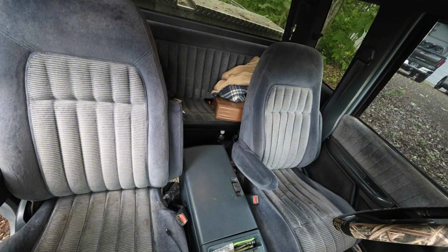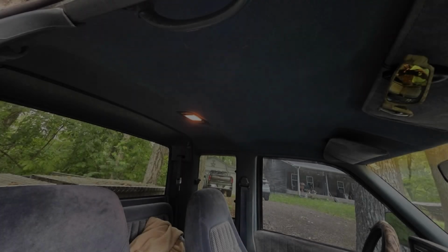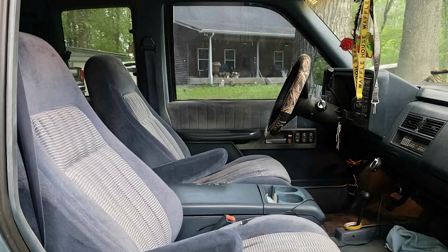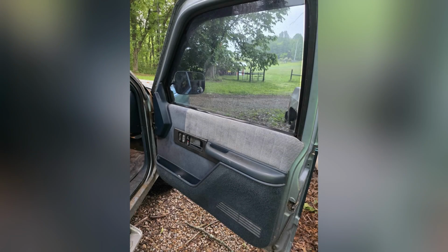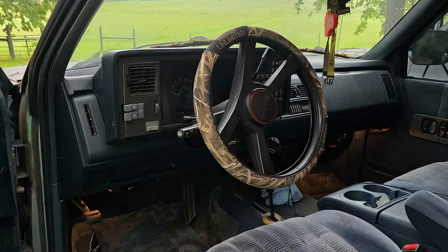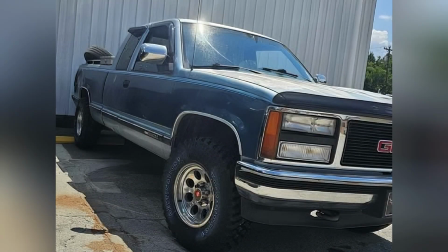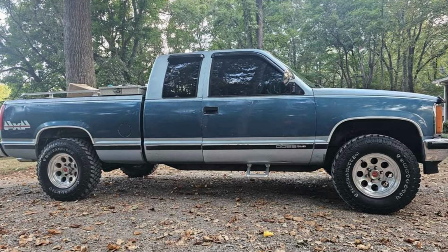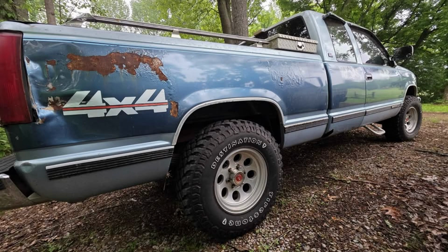Inside, the truck is equipped with bucket seats and a center console, offering added comfort and practicality. It also retains its factory radio, which is fully functional, along with working power windows and a reliable defrost and heating system. This Sierra comes with new Firestone mud tires that enhance its off-road capability, as well as a new true dual exhaust system fitted with Flowmaster mufflers, giving it a deep and aggressive sound. The LED headlights provide improved visibility at night. While the truck is in good shape overall, there is a noticeable dent on the rear passenger side quarter panel.